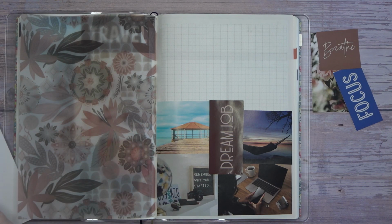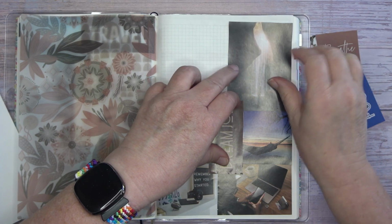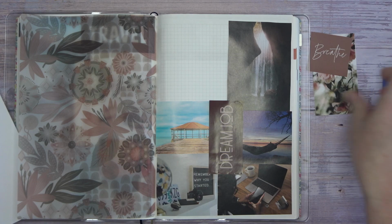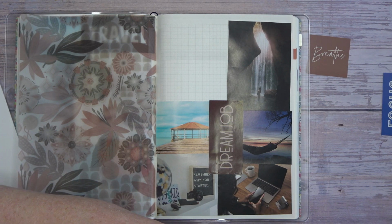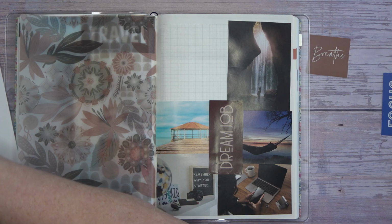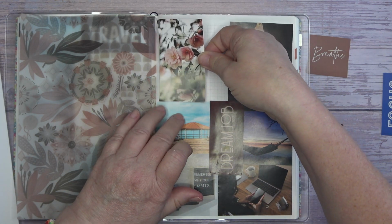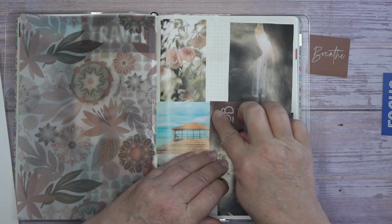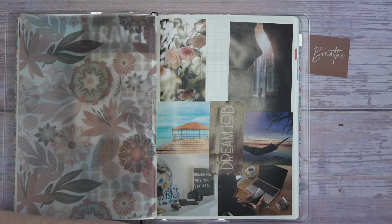I won't have the ability to update or do a second one during the year like I will have for my planner. So I am kind of thinking that as I use my daily pages, I may use actual photos of places that I go. I might put them down in the same kind of way to keep a running track of places I've been and that kind of thing.